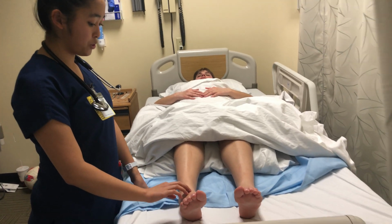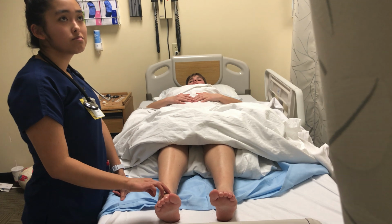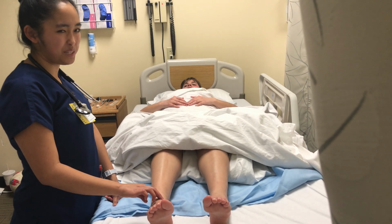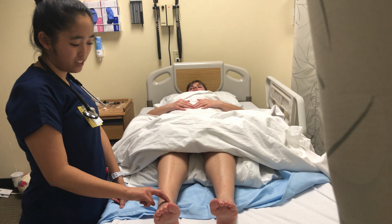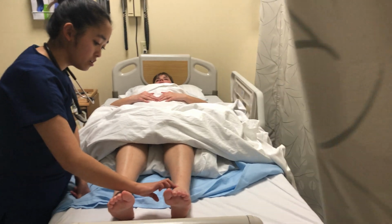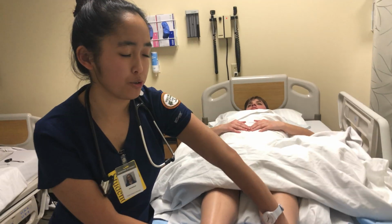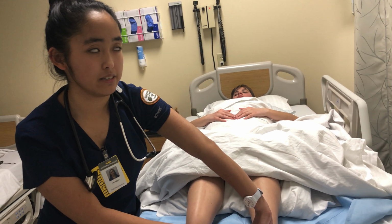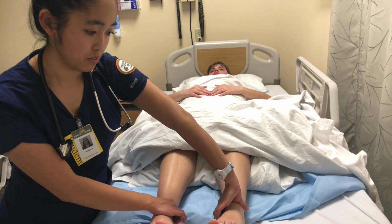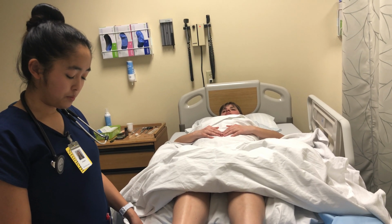I'm going to feel for your pedal pulses. This one is your dorsalis pedis. There we go. Good, that's palpable. Same on this side, both palpable. And then I'm going to feel for your posterior tibial. They're both even and palpable on both sides.